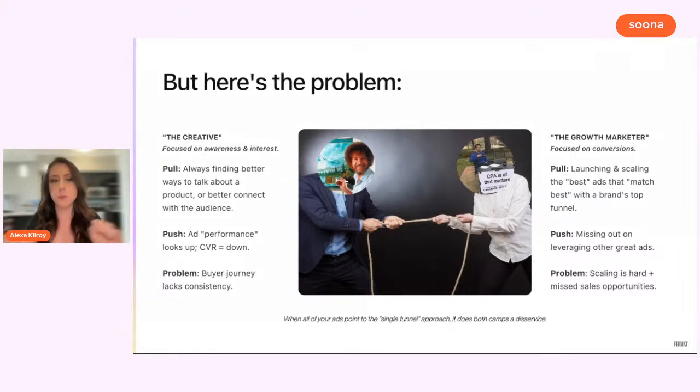So both of these roles are really good at pulling, but they also have some push and some give. When you're really focused on that top of the funnel creative, sometimes your ad performance can look up, but your conversion rate can look down. And overall, you're not making as much money in the long run. And if you're really focused on conversions, you're just launching the best ads, right? That convert the best, that make the most money. And you're missing out on a lot of great sales opportunities, leveraging other great ads, ad creative, et cetera.